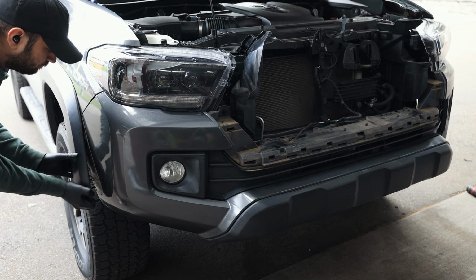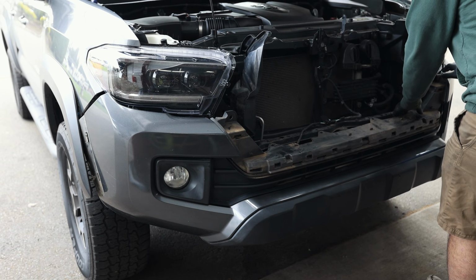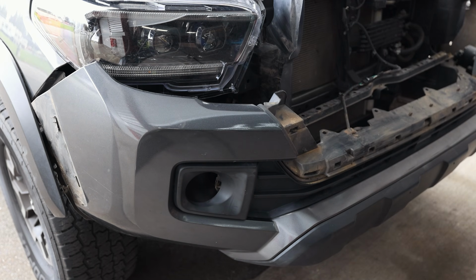Super easy to install. The bumper comes off in about 5 minutes. Pull out the grill, there's a couple clips, a couple little 10mm screws. Grill comes out, a couple clips going around the outside of the bumper. You can drop the bumper down enough to be able to get your hands behind the bumper, get to the fog light, pull the fog light out.